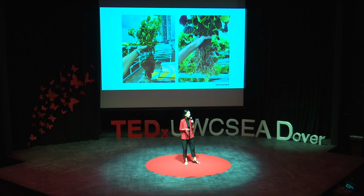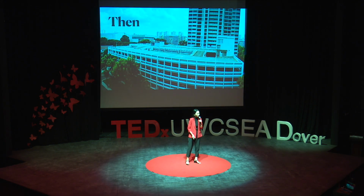So, by this time, we started exploring and looking around, and we started seeing that there were so many multi-story car park rooftops that were underutilized. These multi-story car park rooftops are underutilized, and residents do not usually park there due to the afternoon sun that heats up their cars. We thought, wouldn't this direct sunlight be great for plant growth? These multi-story car parks are also available island-wide, usually right by the HDB blocks. And we thought, wouldn't this close proximity be great to connect residents to their food source?